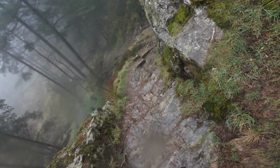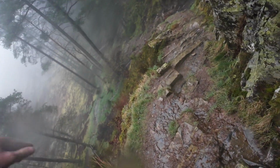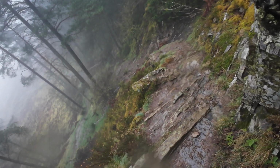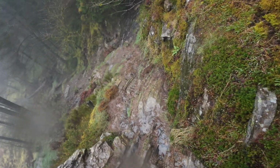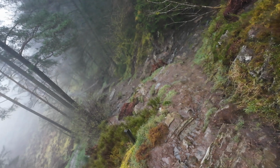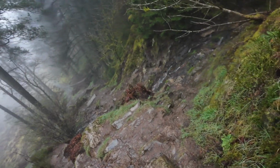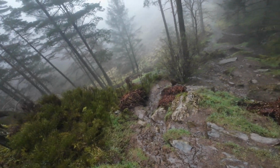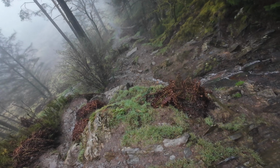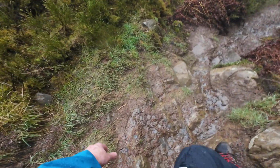This looks fun. Again, in the dry, this would be fine. Signpost here. I'm going to go this way, I think. Or should we go that way? This way looks easier, but then there's a slightly bigger drop. We'll go down here because we can come back up if need be.